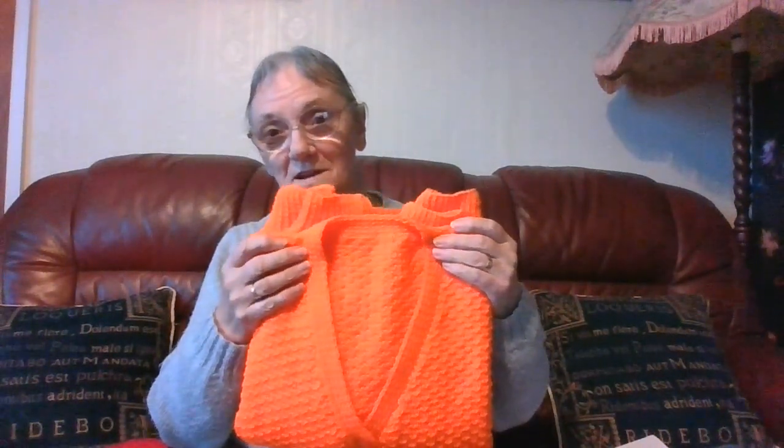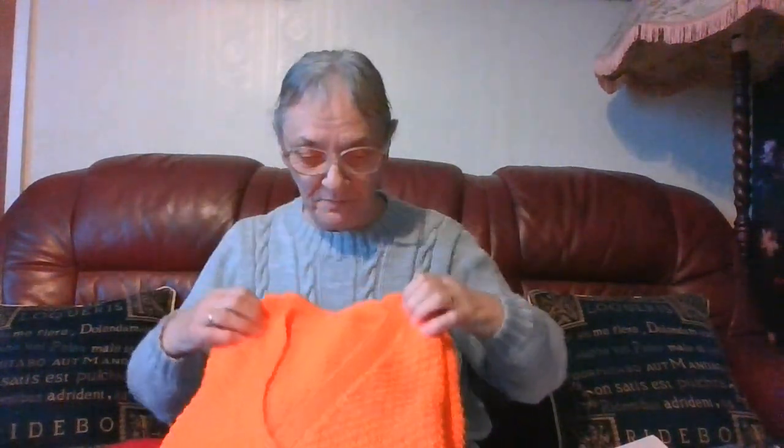But I am putting this down for the moment. I have finished Angela's cardigan. Even this colour looks a lot brighter on this screen than what it actually is. If it was as bright as this, Angela's husband would have to be wearing sunglasses if she wears this cardigan. It looks so bright on the screen, but it's not quite as bright as this actually. It's a nice colour, a nice orange colour.